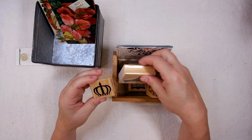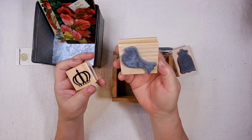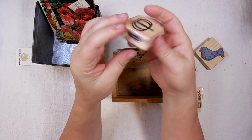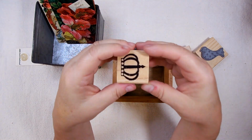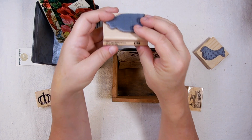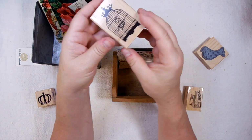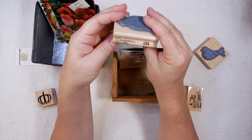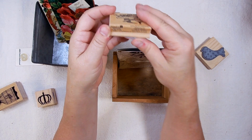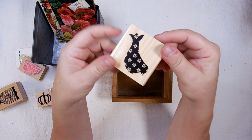Then I got these stamps. They were 2 in a pack for $3. They have never been used, or if they have been, somebody sure cleaned them really good. This one is a Hobby Lobby brand from 2007. This one is Stupendous. Oh my goodness, I can't read, can I? What year? 2010. This one is Studio G 2013. That one's cute. I like that one. And then this little bird has nothing on it whatsoever.